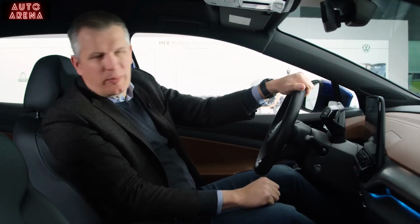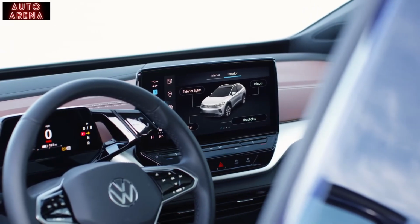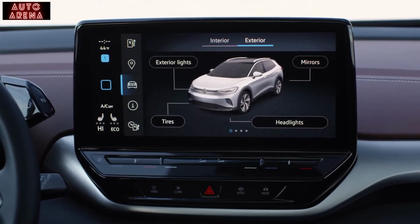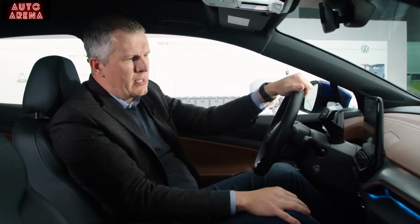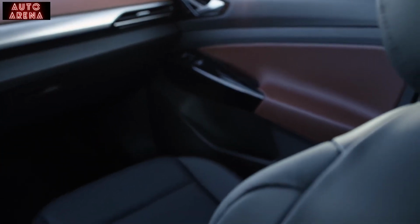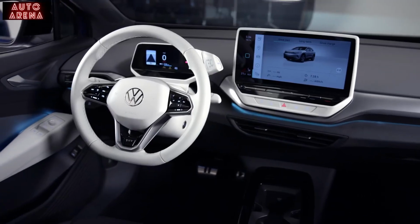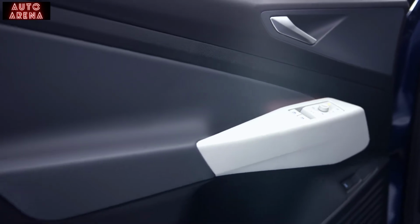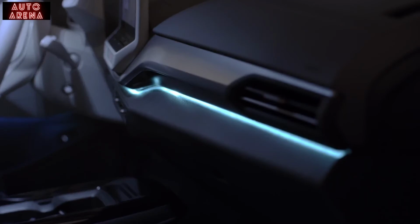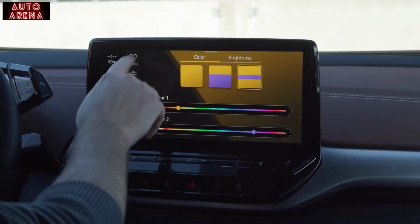Let's then shift our attention a little bit to this very large, intuitive 12-inch screen that you see here, which is standard on the Pro S and first edition models. Now, even in our basic ID.4, this screen is 10 inches in terms of size, so a really large infotainment screen. What's also quite important to understand is that this vehicle, the Pro S, you'll see all these accents are in black, but for our first edition, the steering wheel, ID cockpit, infotainment screen and door inserts over here will actually be offered in white, and we'll also include some very cool play and pause pedals on the pedals down below. You'll notice ambient lights that also extend into the door trim panel, and these have up to 30 different settings in terms of colors.